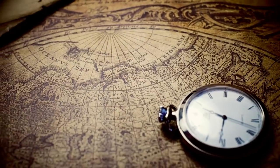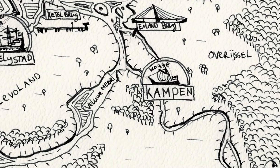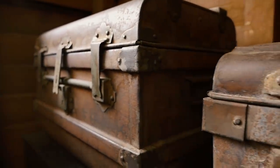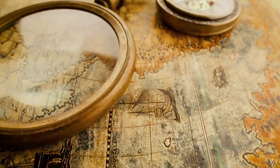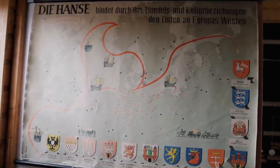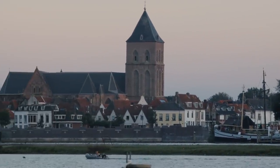Okay, just a quick history lesson. Kampen's location on the IJssel River between the Zuider Zee, now called the IJsselmeer, and the Rhine River made it a prime location for trade. And in the Middle Ages, it was one of the most prosperous cities in northwestern Europe. It was an important member of the Hanseatic League, which was a band of merchant guilds and market towns formed to protect the trading interests of its members. The Hanseatic cities dominated commercial activity in northern Europe.